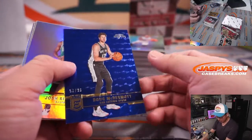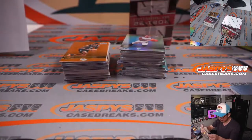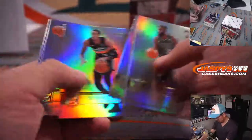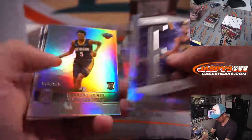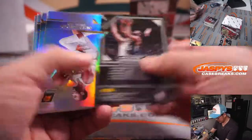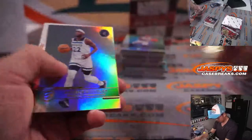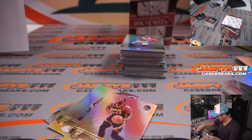To 99, Doug McDermott for the Spurs. That's going to be for John with the Spurs. John O. Got a Steph Curry spellbound. And Herbert Jones at 999 for Rick Thomas and the Pelicans. Power Formulas, James Harden. And Ralph Sampson, Impact Impressions for the Rockets. Rick Thomas, nice break for the Rockets. Wow. Let's just keep on coming.